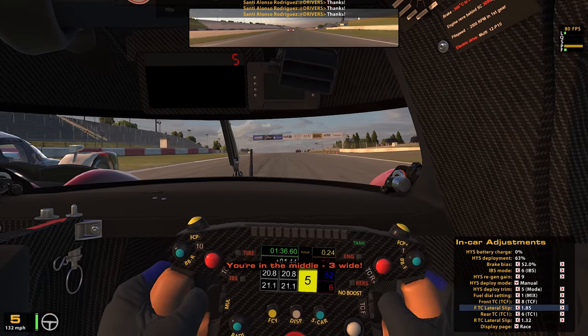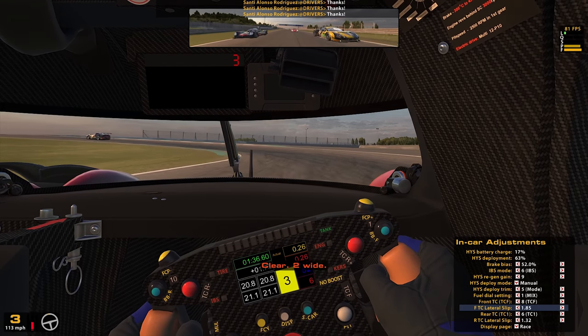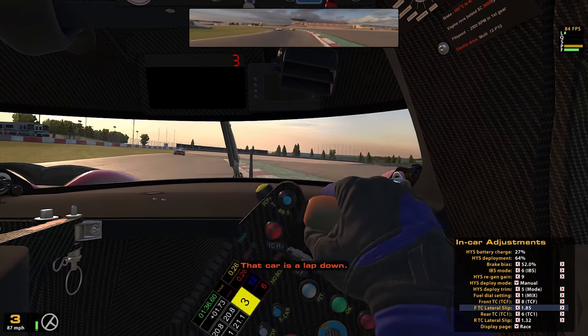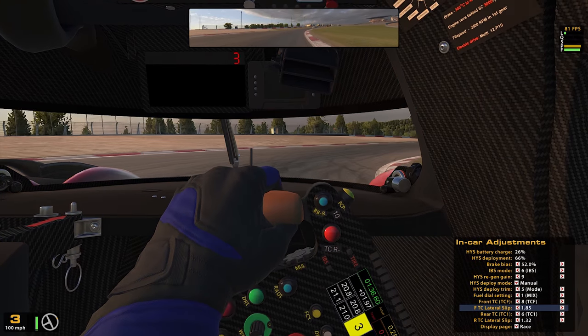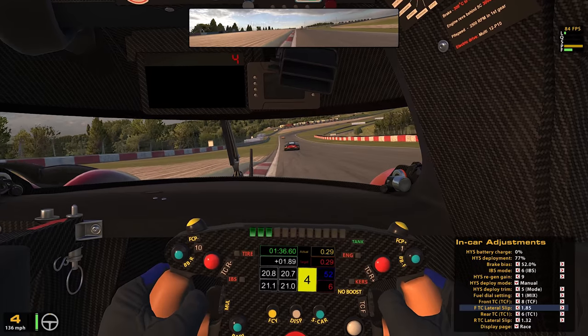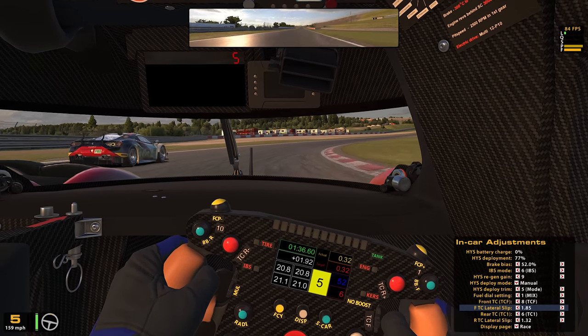All right, you're in the middle, so three wide. You're in the middle, three wide, clear, two wide, clear on the right. That car's a lap down. Go back and look at my replay from like 10 seconds ago. Holy shitballs, I don't know what happened there. The traffic here is just ridiculous.